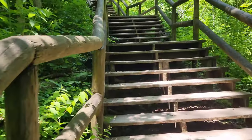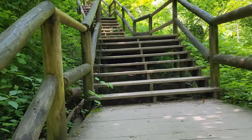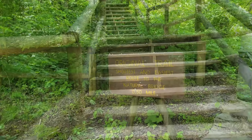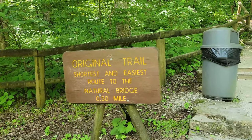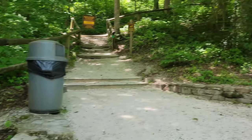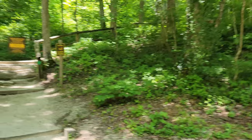Oh, big old squirrel. I found a squirrel and a whole bunch of stairs. Holy cow. All right, take the shortest and easiest route, half mile. Sign me up. Looks like there's black bears in this park too.